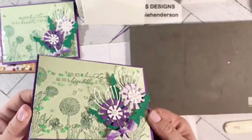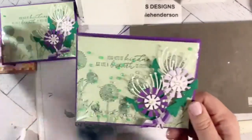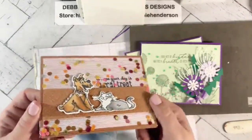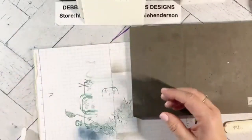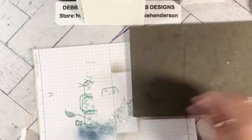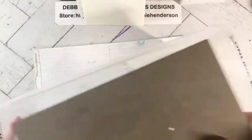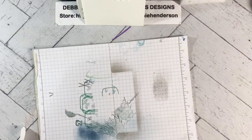So this is a clear bag or cello bag shaker card. And you can see here how I had done the one with the little puppies from last month. Really cute. So let me go ahead and move all of this over, and we're going to set up for card number 2, 3, and 4.